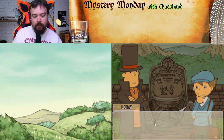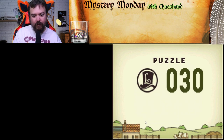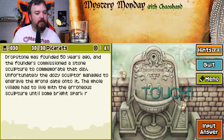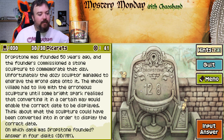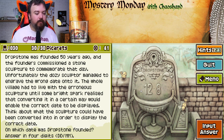Look at this little monument here, Professor. It appears to be commemorating something. Let's see what's written on it. Oh, the wrong date. Dropstone was founded 50 years ago, and the founders commissioned a stone sculpture to commemorate that day. Unfortunately, the dozy sculptor managed to engrave the wrong date onto it. The whole village had to live with some erroneous sculpture until some bright spark realized that converting it in a certain way would enable the correct date to be displayed. Think about what the sculpture could have been converted to in order to display the correct date. On which date was Dropstone founded?